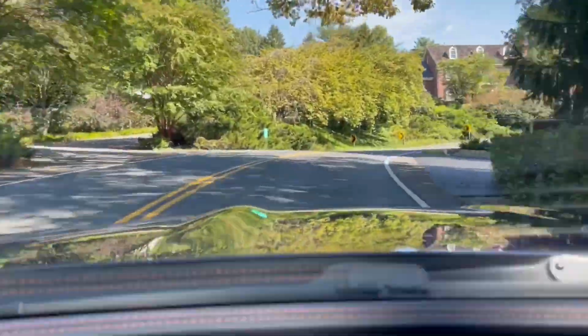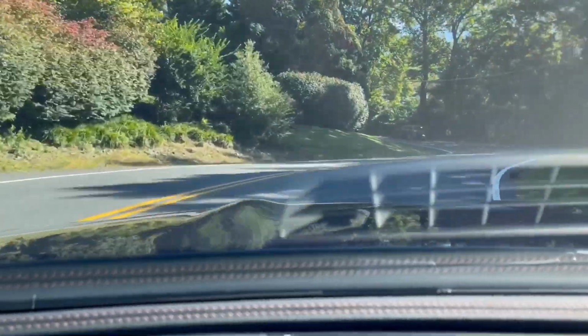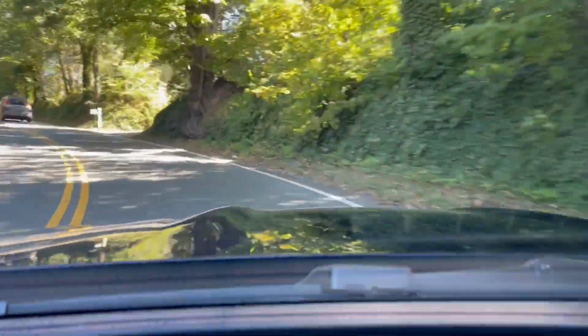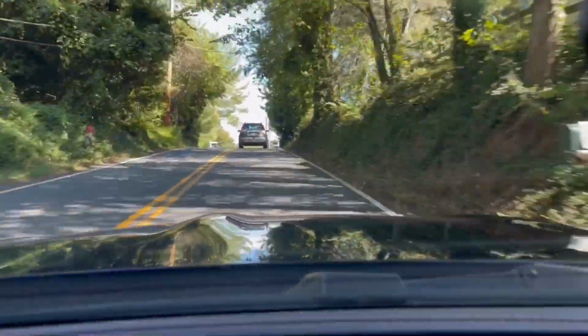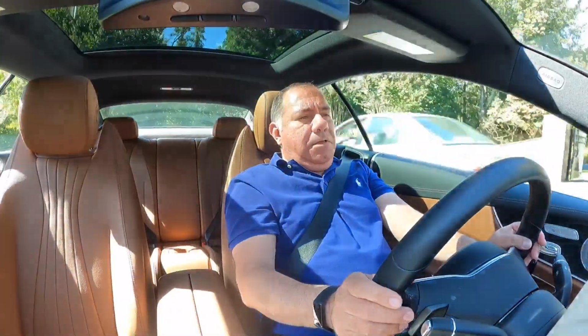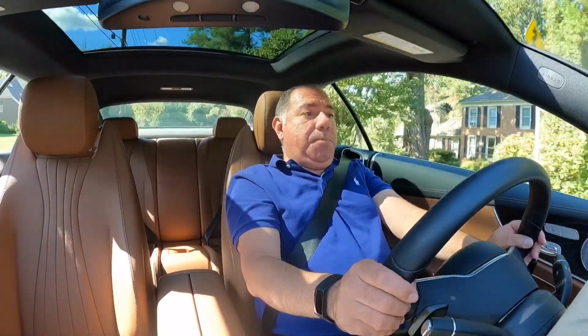Let's not forget, here we go up the hill. Let's not forget we got the all-wheel drive system. We just got up to somebody here. Yep. Yeah, it doesn't mind the turning in. Yeah, I'm actually pretty surprised. It handled pretty well. It's not bad for a sports coupe.